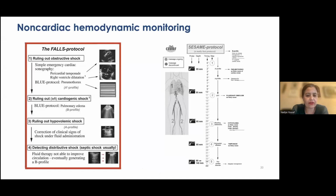And a very interesting way of following the patients up is a patient who has an A profile, and you're giving fluid therapy to improve pressures. When you see the B lines appearing, that means that you will no longer have any benefit of giving fluid. You should probably stop because you are drowning the lungs. And another protocol, again, which I think is interesting for us to see because it's clocked. A protocol has to be really quick. A protocol should not interfere with ongoing management, and especially in the case of cardiac arrest, like the case of the Sesame protocol, which has as an objective to actually find out the underlying etiology, if possible, to be able to treat the cause, like, for example, tension pneumothorax, pulmonary embolism, or hypovolemia, tamponade, and so forth.